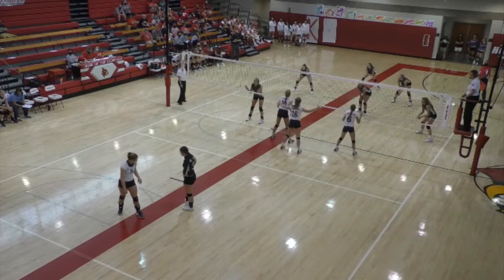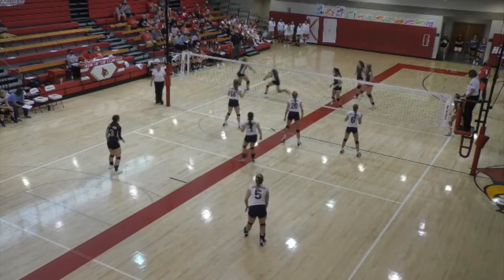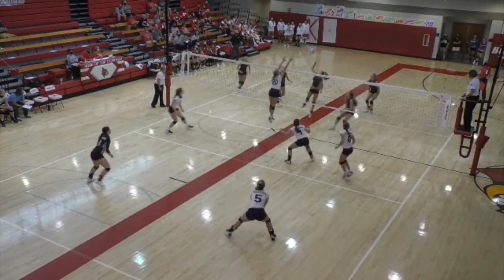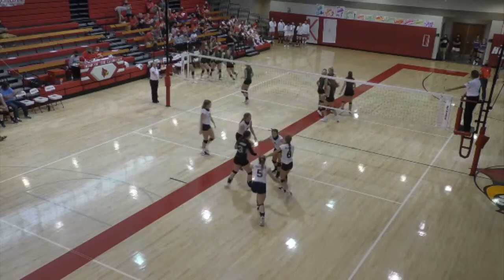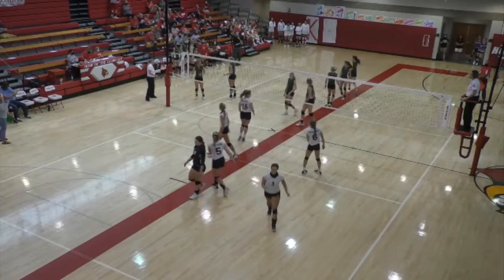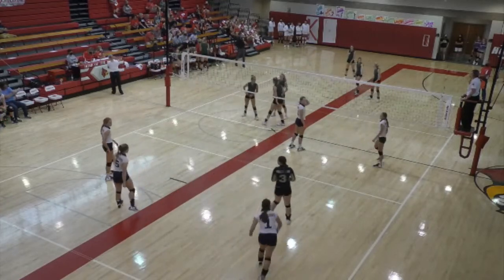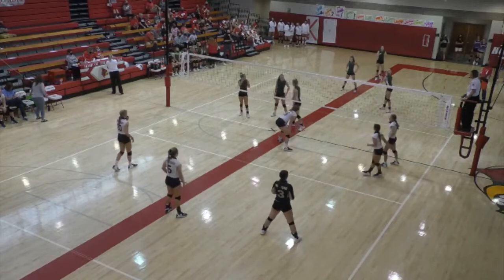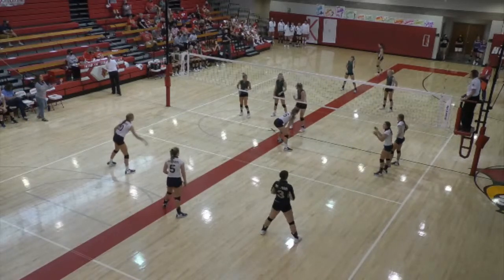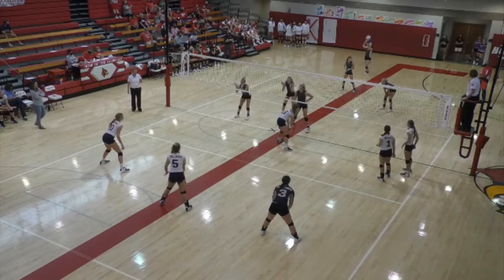Keaton back to serve. Serve comes across. High floater. Pass forward. The ball is rolled across and into the hole. Panthers caught flat-footed. 24-23. Smith Center now 1 point away from sending this into a third set. That's not how you want to start this tournament out, playing 3 sets in your very first match, but Smith Center has the opportunity. They get the serve signal.